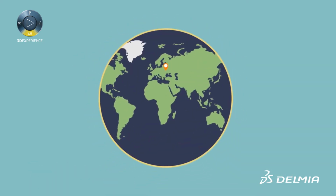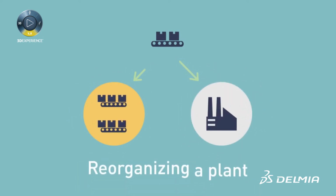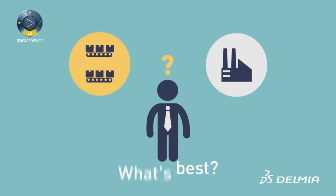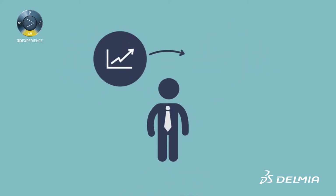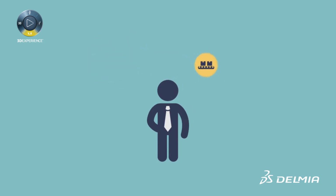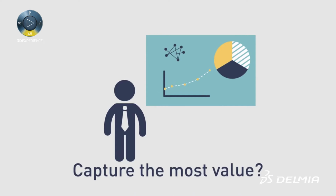Suppose you want to enter a new market, and you're deciding between adding 2 new production lines or reorganizing a plant. How do you know what's best? Or say, you've just discovered that your unconstrained demand is many times larger than what you can produce. How do you maximize capacity utilization and capture the most value?